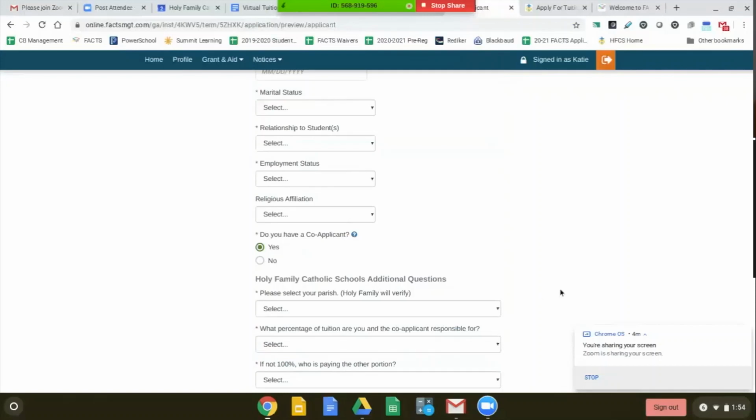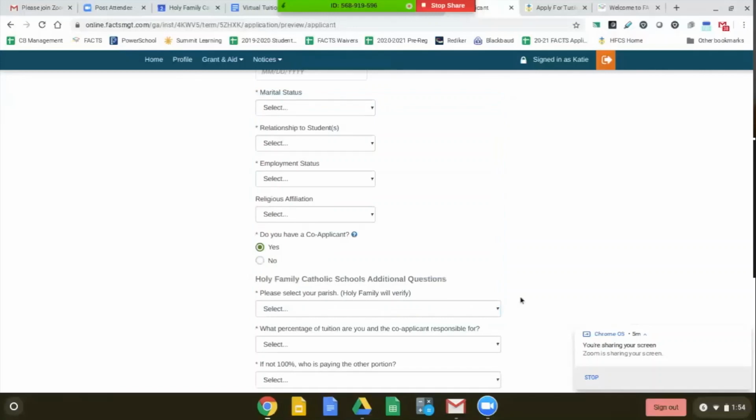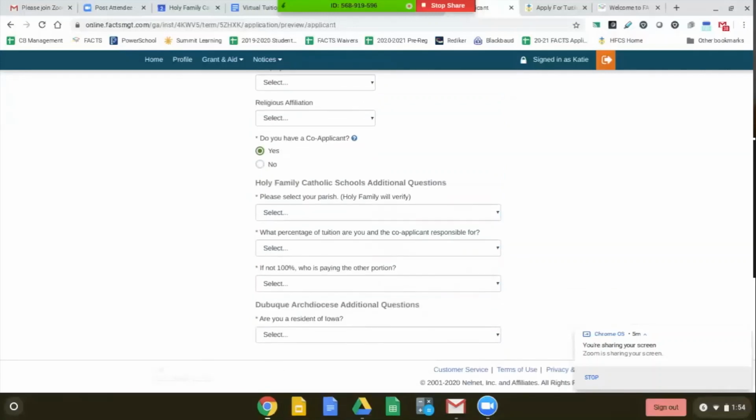Another question on here is, please select your parish. Tuition is charged based on if you belong to one of our Catholic supporting parishes. And also something else we use this information for is parishes sometimes have tuition assistance available. So if you need additional help, we know exactly what parish to send your application to.